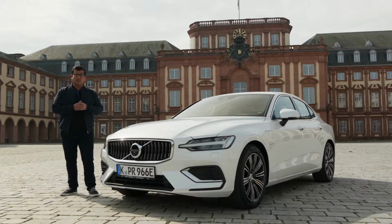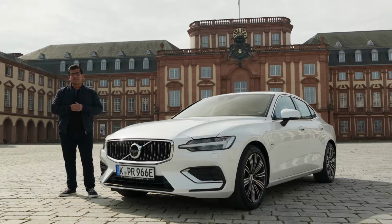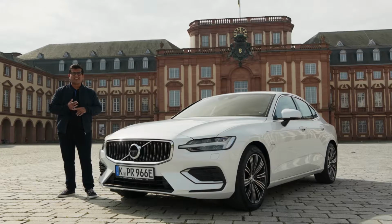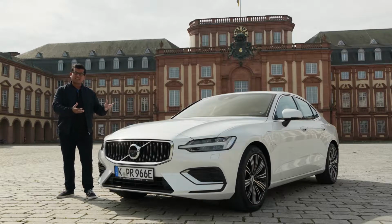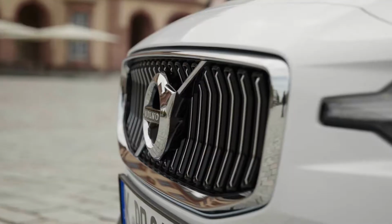A mid-size sedan, which unfortunately hasn't been very popular for Volvo. That's primarily because it has fierce competition from rivals like the Mercedes C-Class, BMW 3 Series and the Audi A4. But now, with its new design and technology, can it really compete? Well, let's find out.